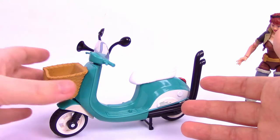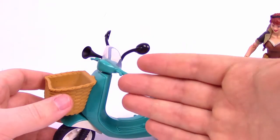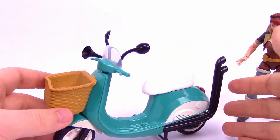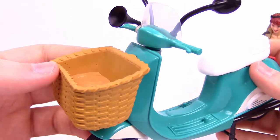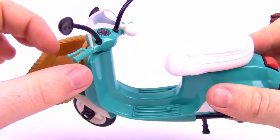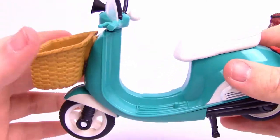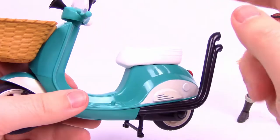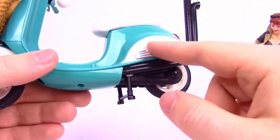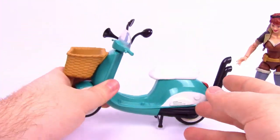But then we have the actual moped, which is just a reuse of the same one we got with the Deadpool figure. It's obviously just painted in a teal or maybe a green color, but designed exactly the same. It has a nice wicker basket attached to the front. We have, of course, the controls for the moped here, so the handles, you can see the speedometer there. The rear view mirrors, and a little horn that could honk. As you move the handles, it also twists the wheel around. And then we've got the scooter, white seat, some white detailing on the back, an exhaust pipe, tail light, of course the back wheel, and then a stand that helps keep this standing up.